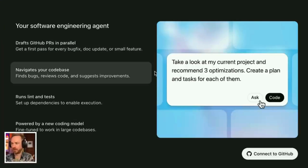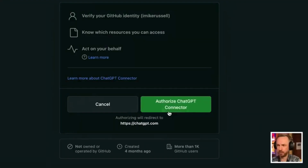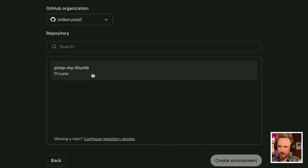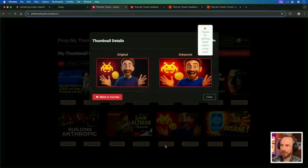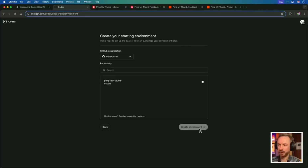Now, if you're using Codex for the first time, you will need to connect it to your GitHub. This is actually super simple. I'm going to go ahead and connect it to the repo for Pimp My Thumb. Now, if you've been watching my Friday updates the last couple of weeks, you'll know I've been creating a small micro SaaS that essentially uses GPT-4o's image generator to make better versions of thumbnails. So we'll create our first environment.